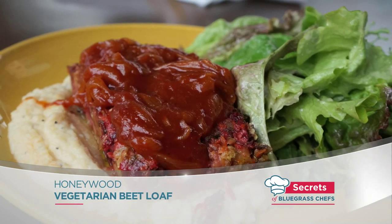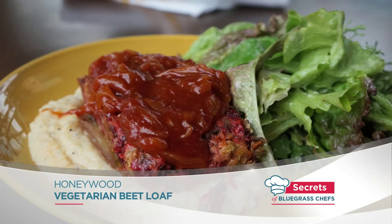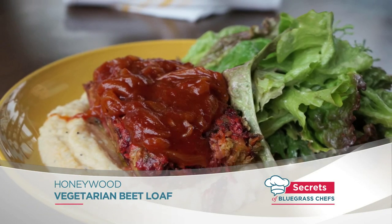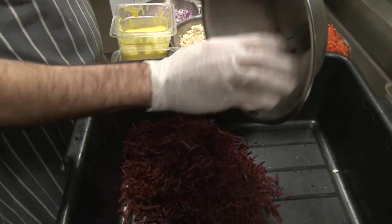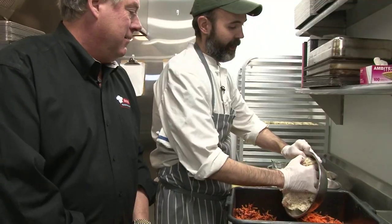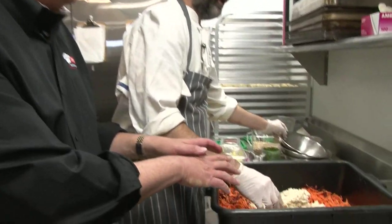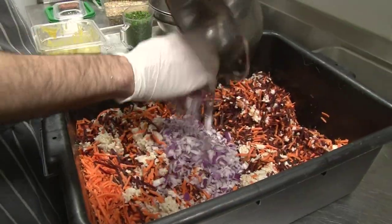You're actually sharing the secrets of Bluegrass Chefs by saying this was inspired by your wife. Absolutely. So that's the secret behind this dish. Where does it start? It starts with the beets. Equal parts beet and carrot, brown rice. And it looks like that's already been cooked. Right. Chopped up red onion.